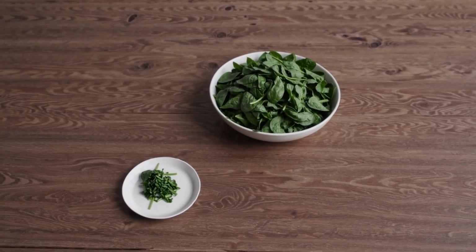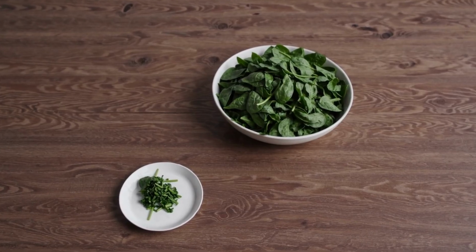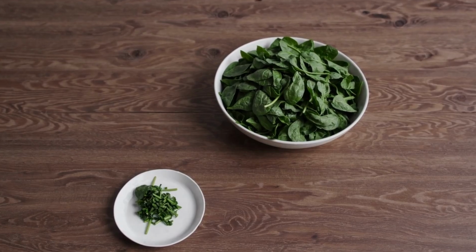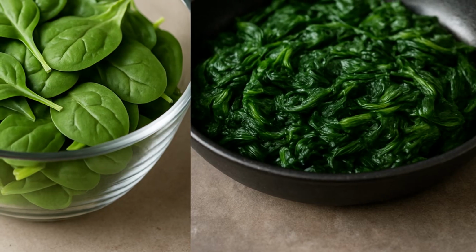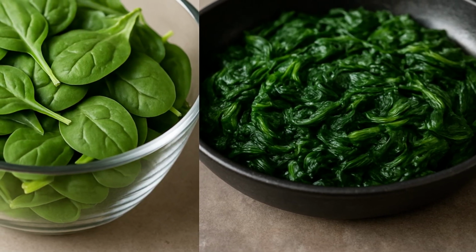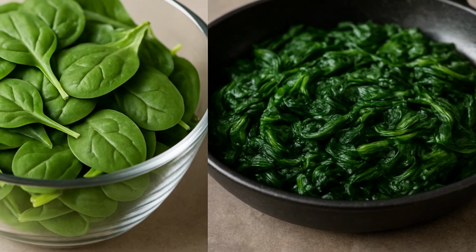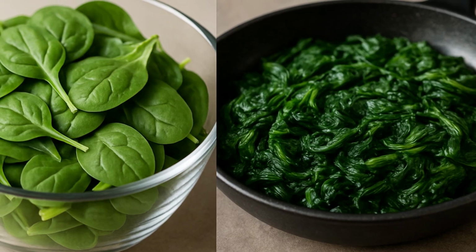Iron absorption from plant sources, known as non-heme iron, is inherently lower than from animal sources. It's influenced by many factors, including the presence of enhancers like vitamin C and inhibitors like phytates and oxalates. Reducing oxalates through cooking helps tilt that balance in your favor. This is especially important for vegetarians, vegans, or individuals with increased iron needs, like menstruating women or endurance athletes.